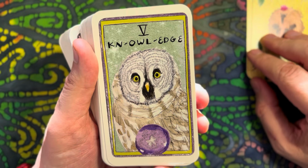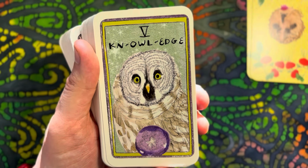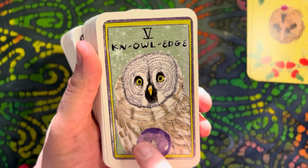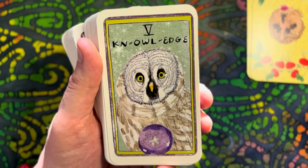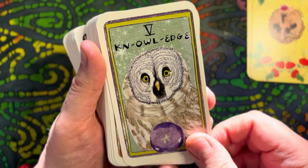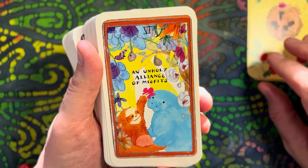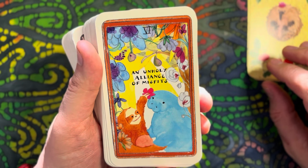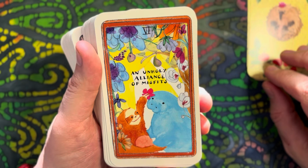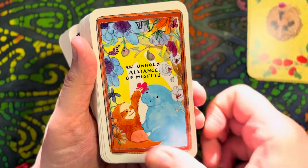And then we have Knowledge. I like how they've done that with the owl reference there, and with this crystal ball, a beautiful amethyst crystal ball. But Knowledge for our Hierophant card. An Unholy Alliance of Misfits for our Lovers, which is cute, isn't it? Look, I mean, yeah, it's a cute deck.